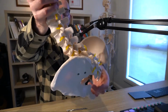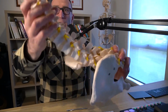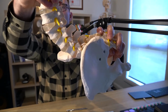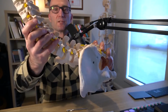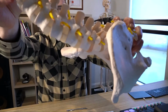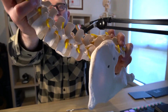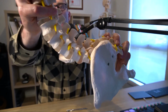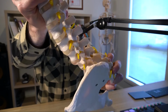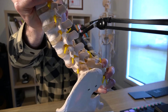Now, as we bend the spine backwards, as we extend the spine, you should be able to see that the neural foramen gets smaller. Actually, this one's a bit twisted here. The neural foramen gets smaller. Can you see that the gaps where those little yellow bits of plastic come out of the spine get smaller as it bends backwards and bigger as it bends forwards? Smaller as it bends backwards, bigger as it bends forwards.